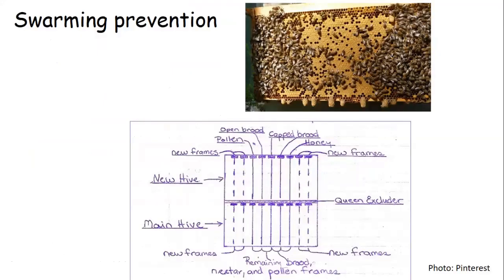Another person talked about swarming. How do we prevent swarming? And the thing about swarming is to keep an eye on the developing colony. If you pull out a frame, as shown in the top picture there, and find those cells at the bottom there, which are queen cells, that's an indicator that swarming is about to happen.